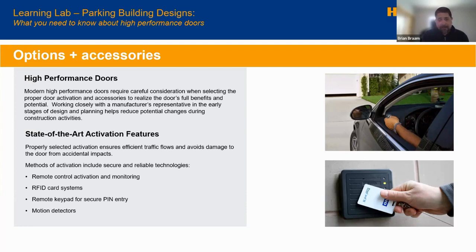So some of the state-of-the-art activation features that a lot of you may already know about, obviously, are remote control activation and monitoring. That's a good one until it's not, because if somebody leaves and you have to potentially replace all the remotes, I would say that would be good for a smaller garage. RFID's a big thing. We definitely work with RFID companies, or our partners do, to gain access to the door. Our control boxes are all already set up to accept any RFID or remote keypad or remote controls and or motion detectors as well. So it's basically plug and play, ready to go. It's just a matter of picking out the right one and applying it correctly.